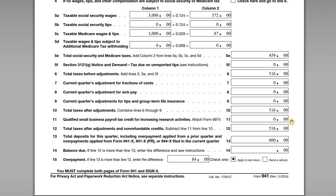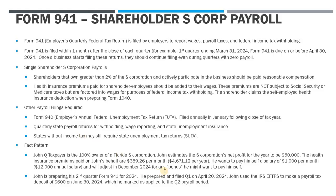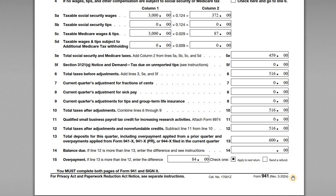Now, they might apply to your company, right? It depends on your circumstances, but in our case, none of these are applicable. So the total taxes after adjustments and any non-refundable credits for us is going to be a line 12 amount of $516. Now, remember the fact pattern. John started using the EFTPS system to make some payments, and so he made just an even round $600 deposit and had it applied to the Q2 pay period.